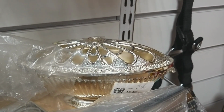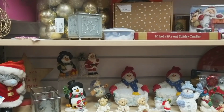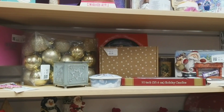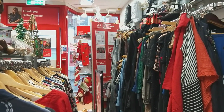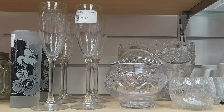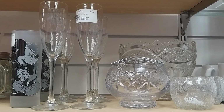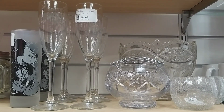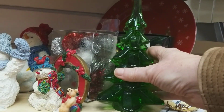Spotted a little dish here with a flower frog on top, £6. And let's check out the Christmas shelves. The holiday candles, I thought they might have been Advent countdown candles, but they were just the plain reds. So a quick scan around the shop, and then my eye settled back on these glassware. Champagne flutes, 6 of them for £5, is that? And can you see the rose bowl next to the champagne flutes with the metal grid on the top? I think that was £5.99, again out of my price range.